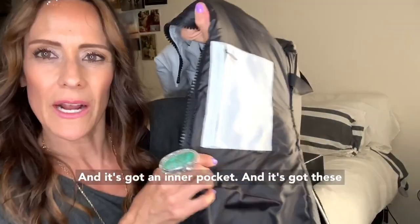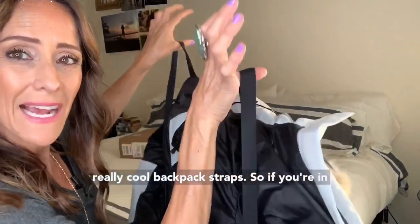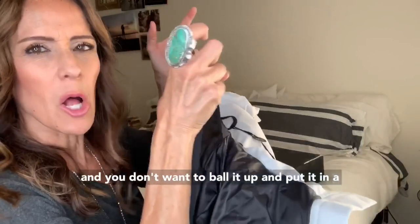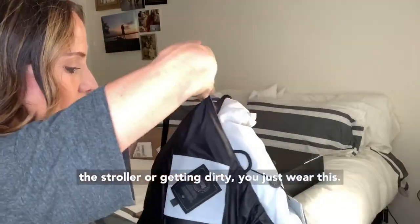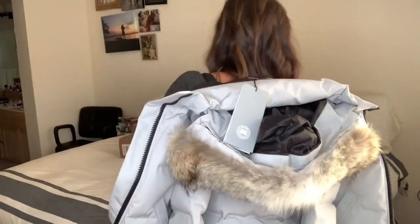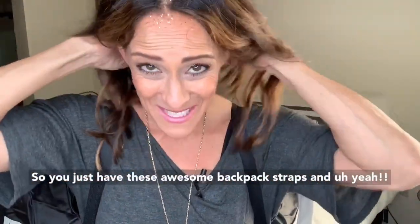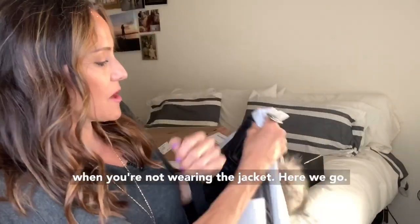Taking it all the way to the bottom. And it's got an inner pocket, and these really cool backpack straps. So if you're in the city and you get hot and you're walking around and you don't want to ball it up and put it in a bag and risk it falling out of the bottom of the stroller or getting dirty, you just wear it. I might as well go ahead and do this now. Hopefully my microphone's working. I'll go all the way around for my microphone cord. So you just have these awesome backpack straps. You use those straps when you're not wearing the jacket. Here we go.